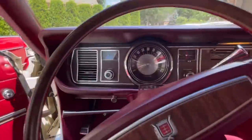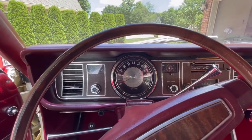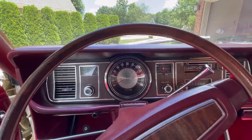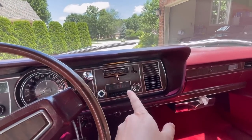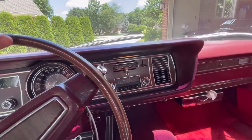The Mercurys, in these years, they did have this really neat dash in 67 and 68 with, I call it the Cyclops speedometer, the big round speedometer. The dashes are different between 67 and 68. In 68, it has more of this hood over top of the gauges, but the climate control and the radio are in the same location. The vents, a little different.